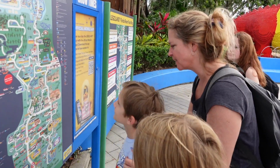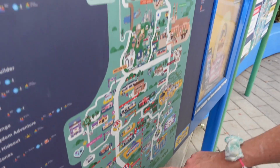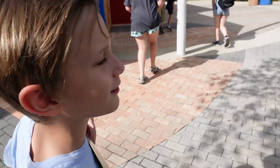Look at how different this park is, guys. So do we want to go? What? It's so long. This is us. I know, it's huge. We're right here. We're at Fun Town.